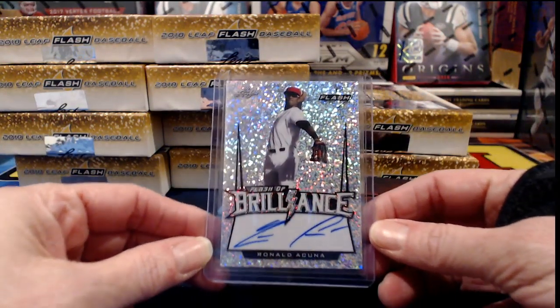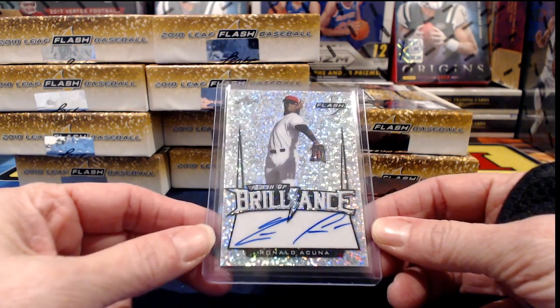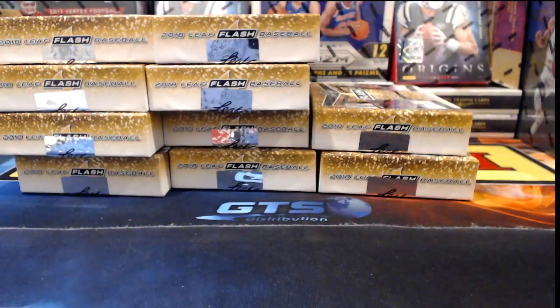Ronald Acuna. How about that for you, Marty? And not only that, I think you have the Braves tonight, Marty. Usually you do. It's on the Brilliance card set on top of that. So nice little parallel autograph for Mr. Acuna.